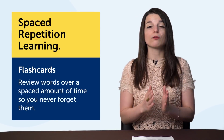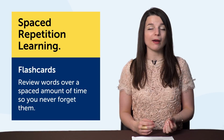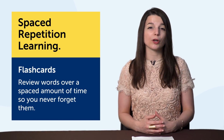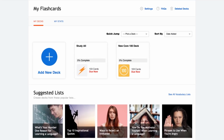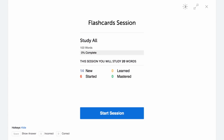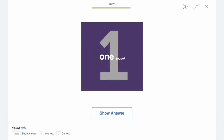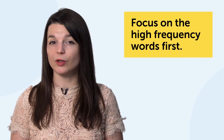You review words over a spaced amount of time so you never forget them. This is a powerful method for memorizing new vocab and phrases. But you don't have to sort words and force yourself to review at later dates. That's where the technology comes in, the flashcards. If you're using our website, just head over to our spaced repetition flashcards to take advantage of this learning method. The 5th technique, focus on the high-frequency words or the most common words first.